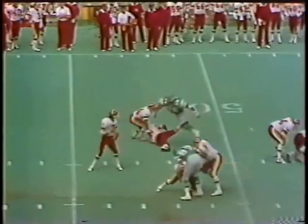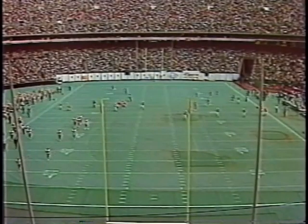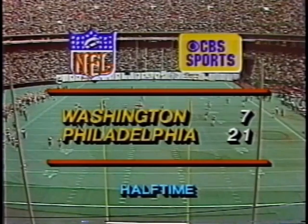This may be the last play of the first half. Theismann running around with 3 seconds, 2 seconds, 1, and just gets rid of it. And there's no time left. And so the Philadelphia Eagles with a 21-7 halftime lead. The Eagles very opportunistic in this first half of play, and a very solid performance out of quarterback Ron Jaworski.